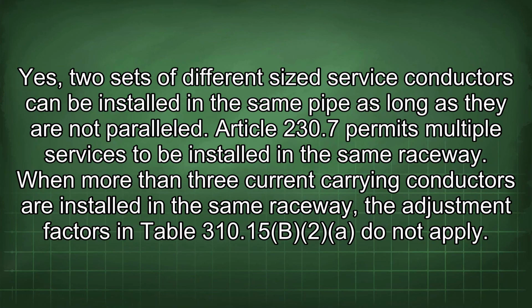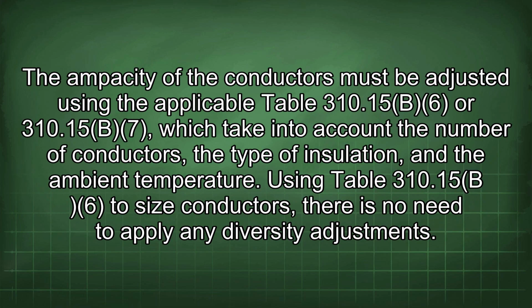Yes, two sets of different sized service conductors can be installed in the same pipe as long as they are not paralleled. Article 230.7 permits multiple services to be installed in the same raceway. When more than 3 current carrying conductors are installed in the same raceway, the adjustment factors in Table 310.15(B)(2) do not apply. The ampacity of the conductors must be adjusted using the applicable Table 310.15(B)(6) or 310.15(B)(7), which take into account the number of conductors, the type of insulation, and the ambient temperature.